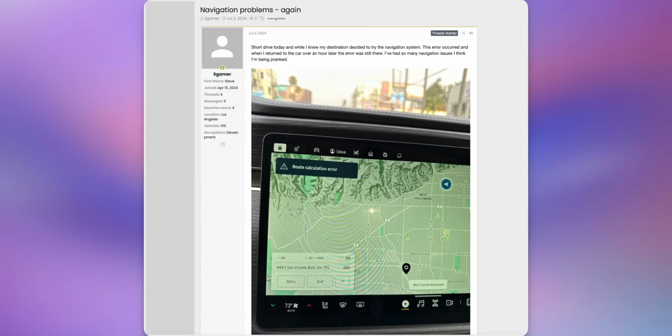However, we have to be realistic here. This is not going to work, in my opinion. Like, there's a 1% chance this is going to work because of multiple reasons. Number one, you cannot access Google Maps or Waze in a Rivian car. You have to use their own default navigation, which is not great.